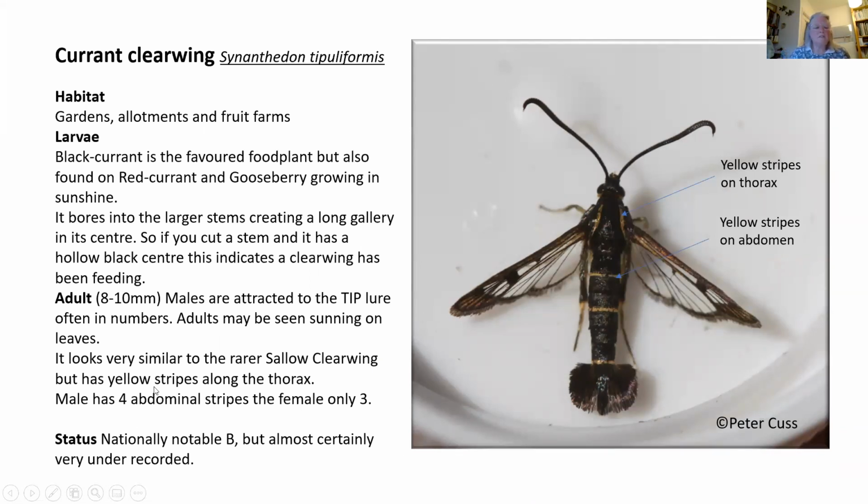Okay, and just to note here that the number of abdominal stripes also indicates the gender of the insect that you're looking at. So the male has 4 abdominal stripes, the female only has 3. But you can see from this, it must be a male because it was taken to a lure, but it's quite difficult to count those stripes. I can definitely see 3, but is that the 4th one, or is that the 4th one there? So do look at other things to help confirm what species you've got. It's almost certainly a very under-recorded species.